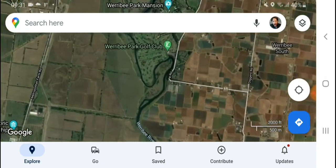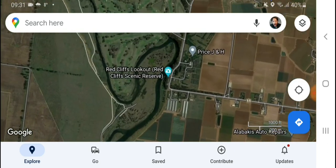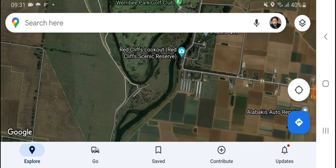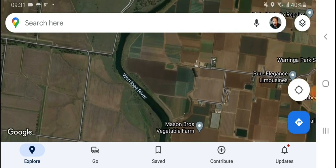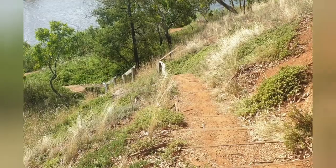We've got the Werribee Golf Club, which is north. And here we have the Red Cliff Lookout. So that's where you need to go. As you can see, it's easily accessible and you can walk all the way down around the river. Don't go into the farmlands because it's private property and you can be prosecuted.